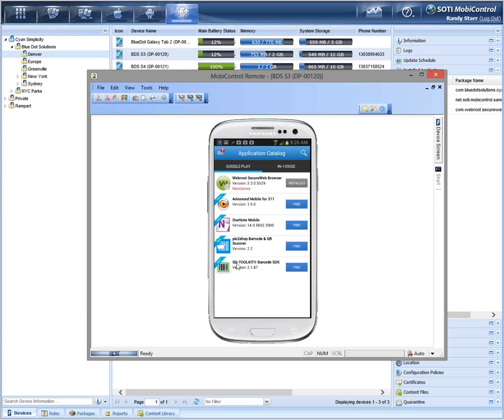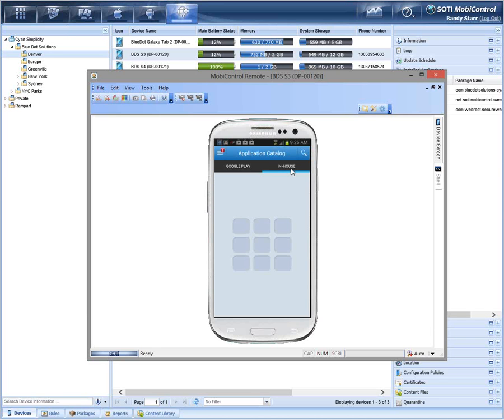Here you can see where a number of applications have actually been pre-configured for access to our mobile users. And so they have the ability to see these at any point. We can go ahead and install directly from here. We can also create an in-house app store.